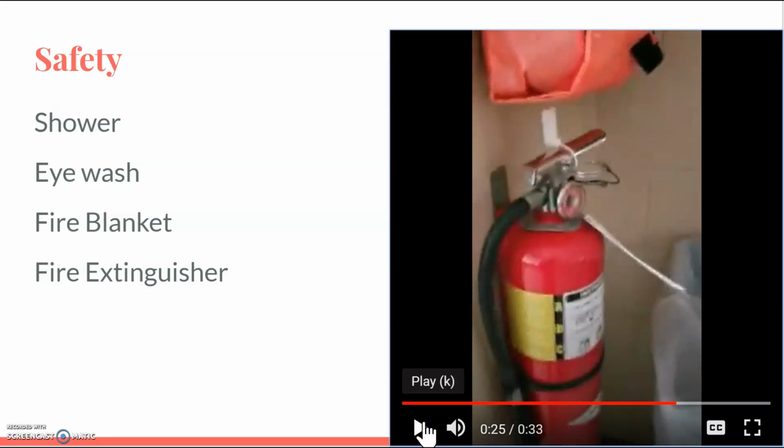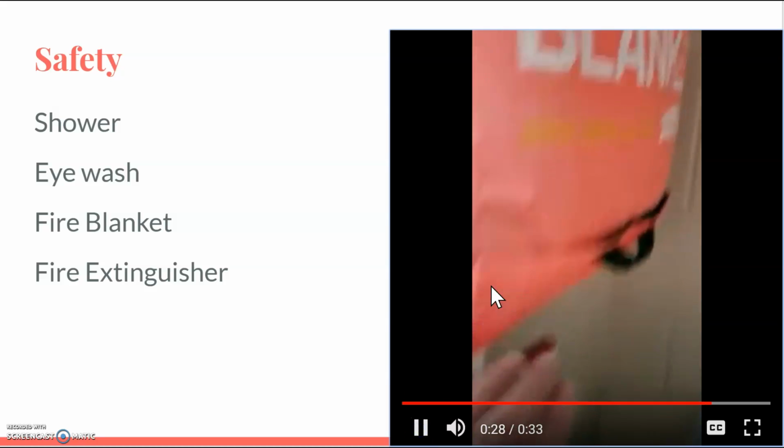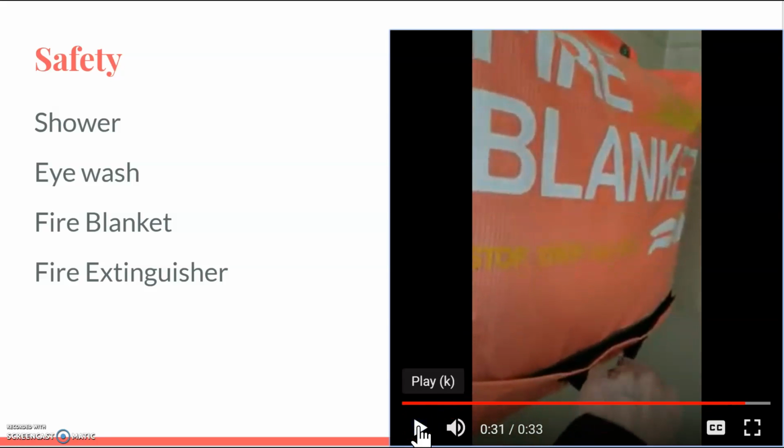If there is a fire in the class, we have two safety devices. One, a fire extinguisher, which is for objects, and we also have a fire blanket. I know how to use the fire extinguisher, so I will grab that. The fire blanket is for people. Also, for a small fire, you can get the blanket and put it over the fire to snuff it out.